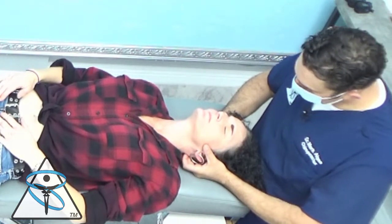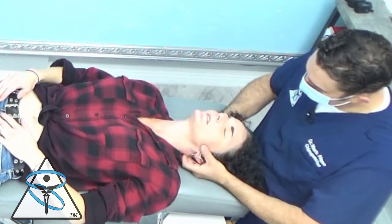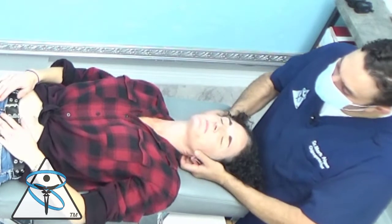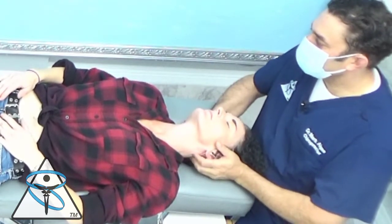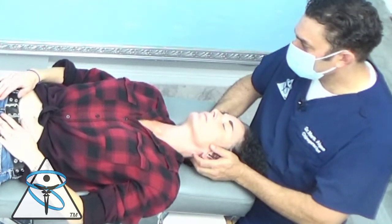This is my patient, Anette. Annette's been with me for probably a year now as a patient. Here I'm doing some focused trigger work on her occipital muscles and the little inferior nuchal line, this area where the skull attaches to the neck.